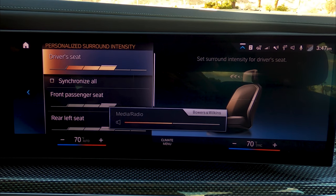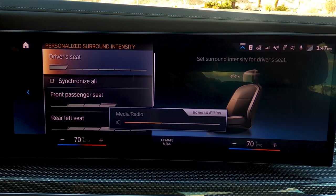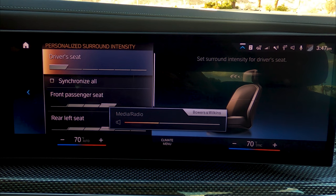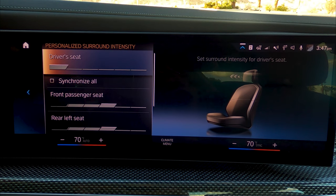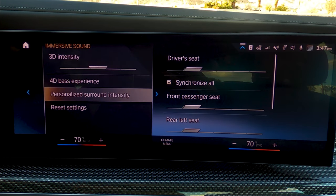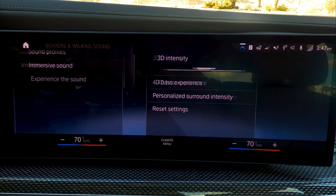And then down here, you can actually adjust how intense you want the surround intensity for each individual seat. And that's because there are two speakers in each of these headrests as well that are taking care of that 3D experience and the surround sound experience. So if your passenger wants a little bit more of a dramatic 3D experience, but you don't, you can customize that all out how you like. Pretty darn useful. And you can reset everything there with the click of a button.